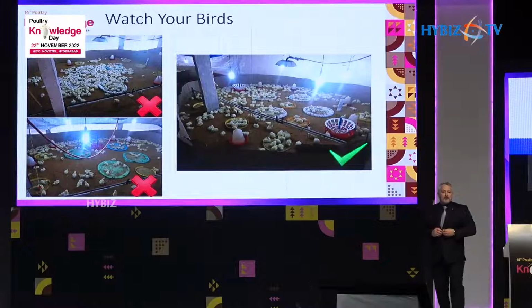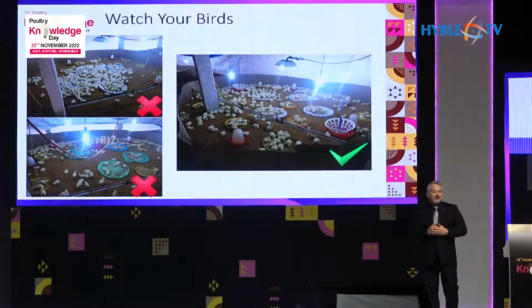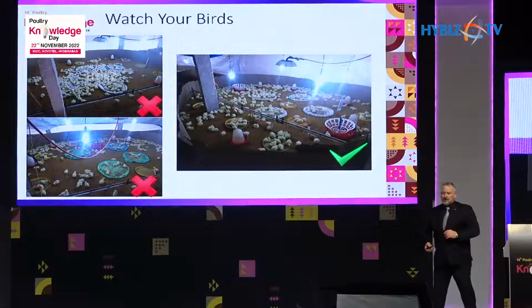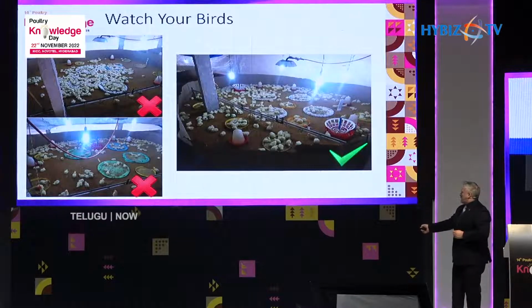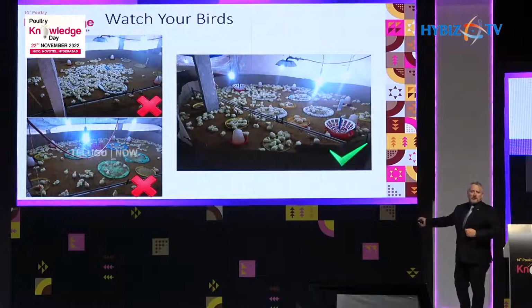And as luck would have it, we go to the third house, and I kid you not, everything was perfect. So it was an interesting example for me. 3 houses on a broiler farm, and we have 3 perfect examples of too cold, too hot, and just right.